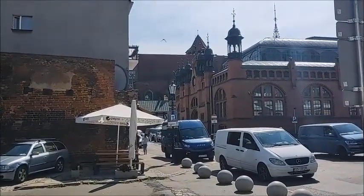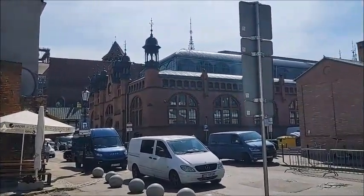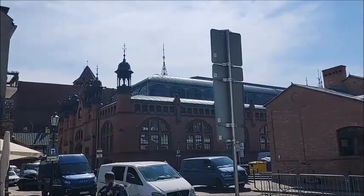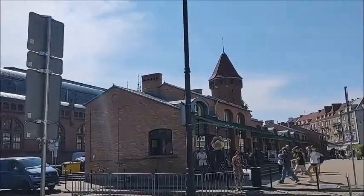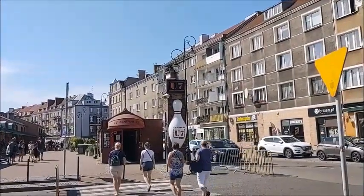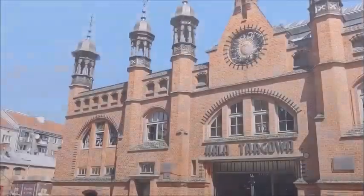And here you have the market, and this is really right behind Old Town. You see the old church, the old market, the new market, and this is just coming out to the main street from the back of Old Town.